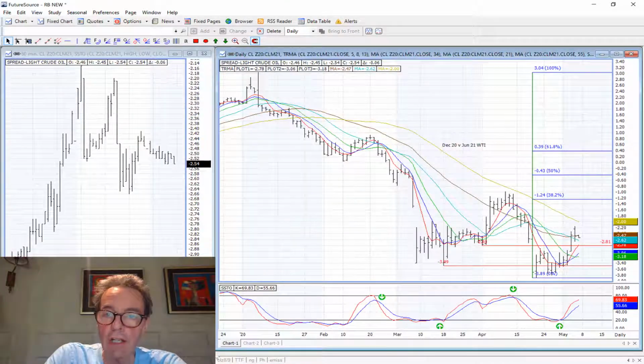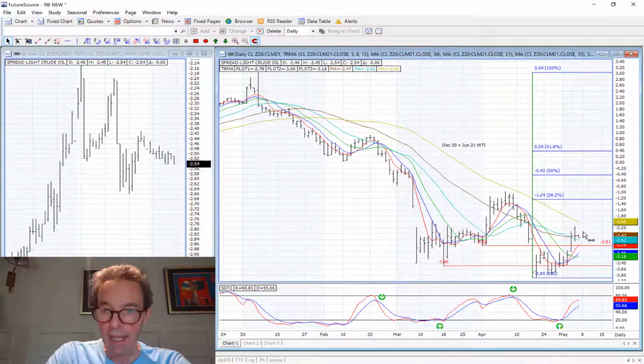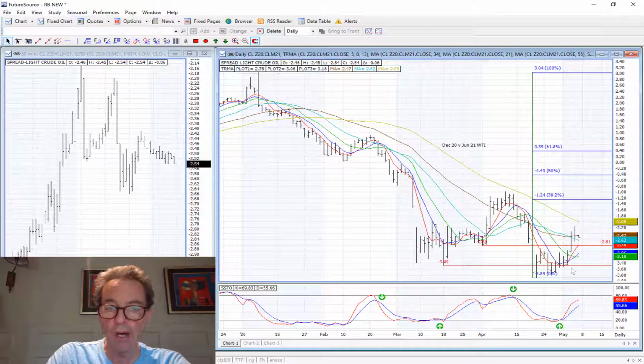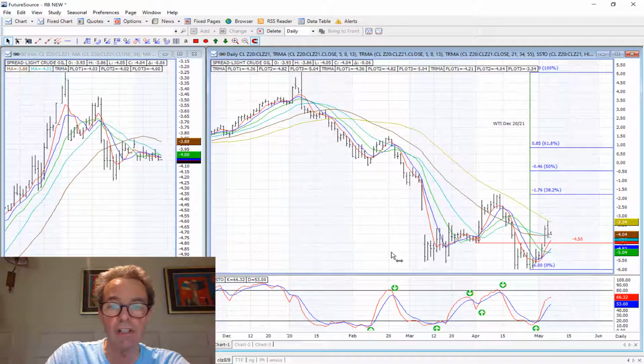Now, Dec June WTI, it is below the 34-day moving average at minus 247. It has no target whilst below there. Also, it looks like it needs to further narrow the 5-day gap, and the 5-day moving average comes in around minus 278. We're printing 254, and the 60-minute chart is suggesting a little bit more weakness. So don't be surprised by an attempt to move towards the 5-day moving average, but whilst above the 5-day, it's in perfectly good shape, just in a slight correction mode.